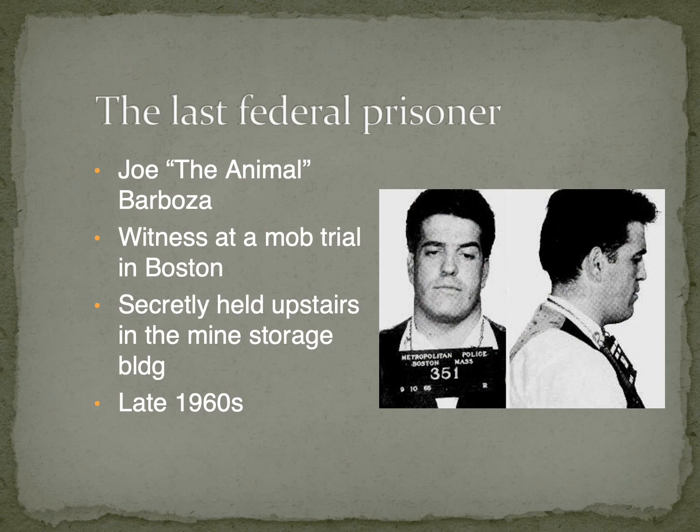The last federal prisoner was not a Civil War prisoner. It was Joe the Animal Barboza. He was at a mob trial in Boston because he was a witness, so they had to protect him. So he was secretly held upstairs in the mine storage building. He was given anything he wanted to eat, and he was treated like a king. This was in the late 1960s, and I was told that when they were guarding him one night, the federal officers heard what sounded like a woman screaming from out back, and they both ran outside with their guns drawn, and they found nothing. Nobody knows what it was that they heard.